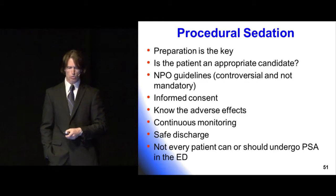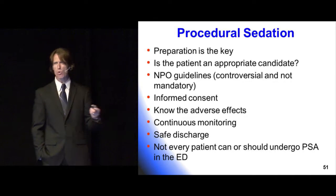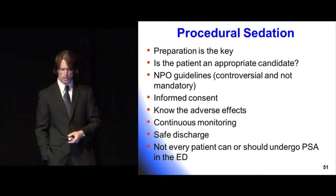Okay, procedural sedation. We'll run through this. Preparation is key. Maybe MPO guidelines, they probably won't test you because a lot of people think they're not necessary.